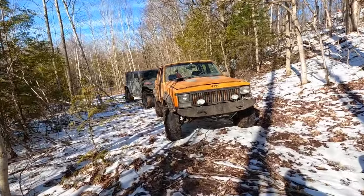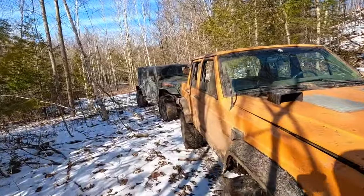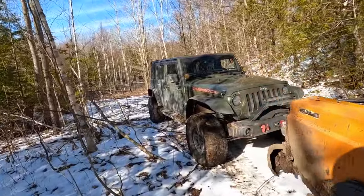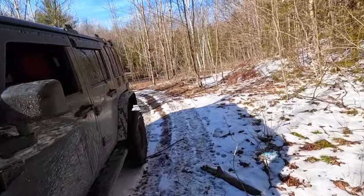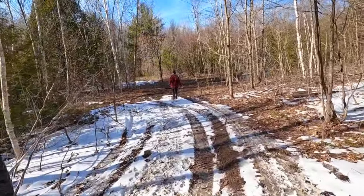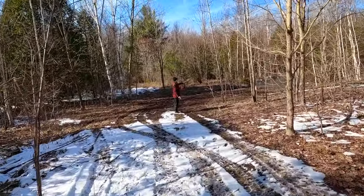Well, we found everybody, or at least 2 of them. Let's go see how stuck everybody is, because it sounds probably a lot worse than it is, but at the same time, I know one person already broke their tie rod, so they're going to have a fun time getting out.